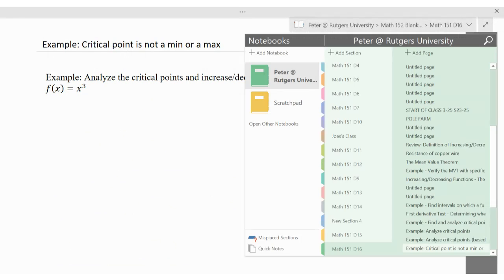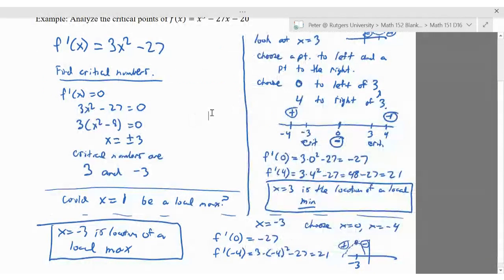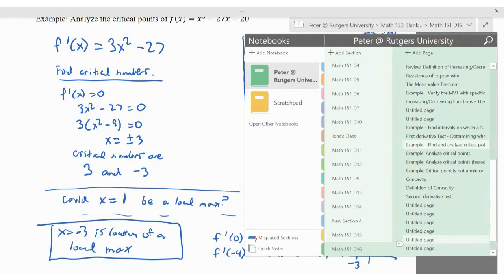Let me just go back. I just want to answer that question. So, oh, okay. So you're saying why is it that negative 3 is the max and positive 3 is the min? That's because I want to get another piece of paper here to answer that.